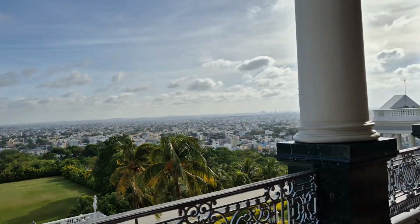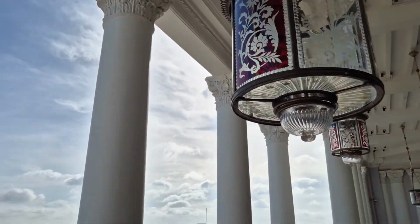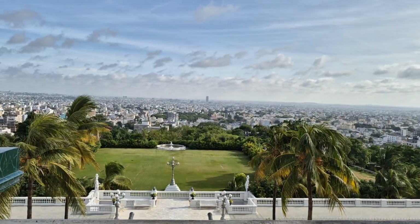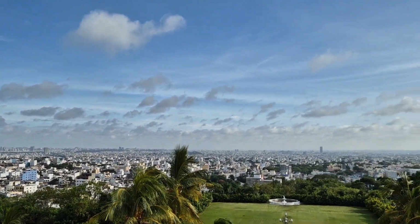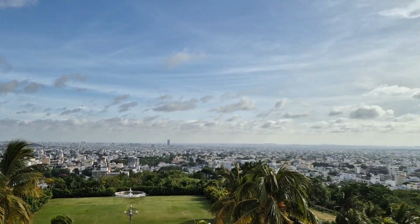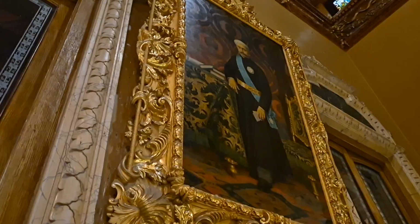I think spending some of the money over here for your vacation is actually better than spending some of the money in places like Goa as well. Just take a look at this view. It's the garden, the city, and the sky. What else? We're done with the 3 rooms, let's exit this place once again.